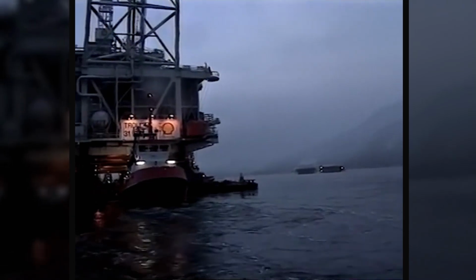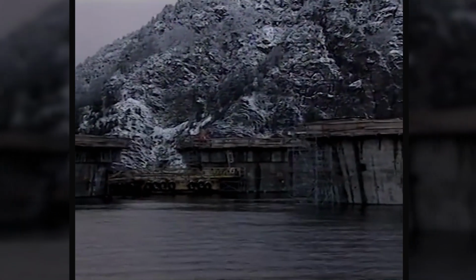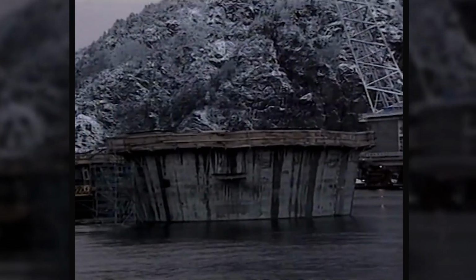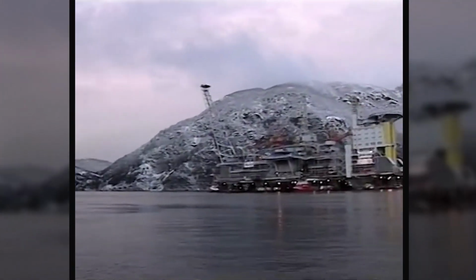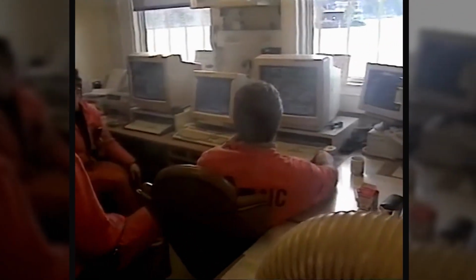Then came the third great heavy lift operation of the whole project. Time had come for the concrete support to be mated with the deck and all the equipment it carried. The concrete was sunk to within just 6 meters of the top, so subject to far more pressure than it was originally designed for.